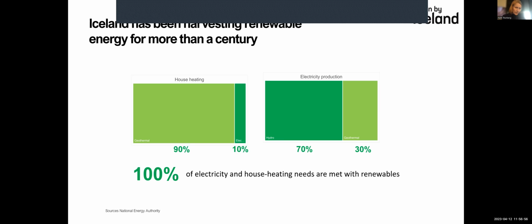And interestingly enough, also, Steve mentioned the potential for heat usage in Canada. You can see here that in Iceland, the proportion of house heating which is coming from geothermal is actually 90%. So that is, of course, quite a high ratio and instrumental in our energy portfolio today, and has made a big difference. And I'm going to give you a little bit more context to that later on.